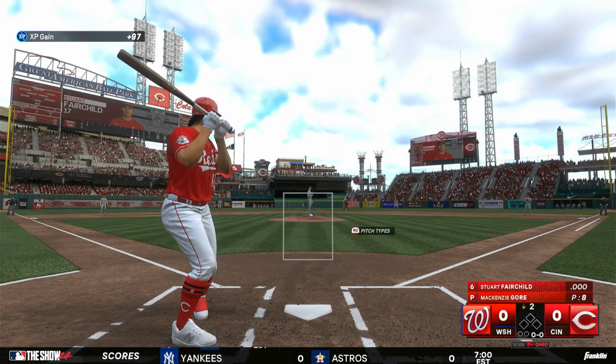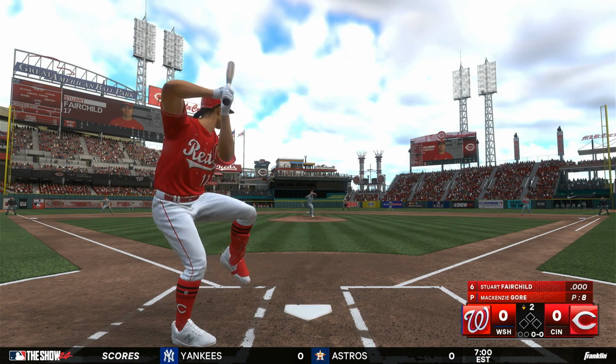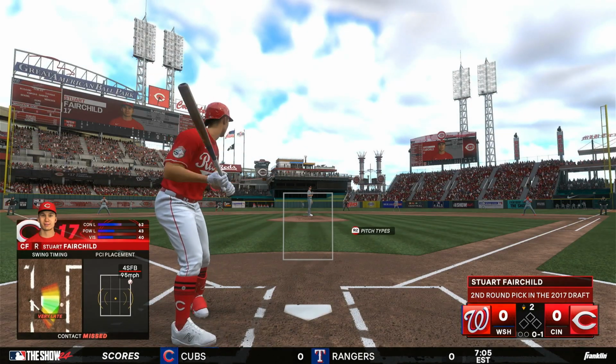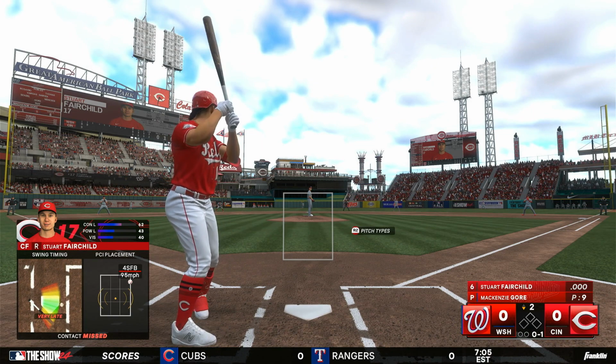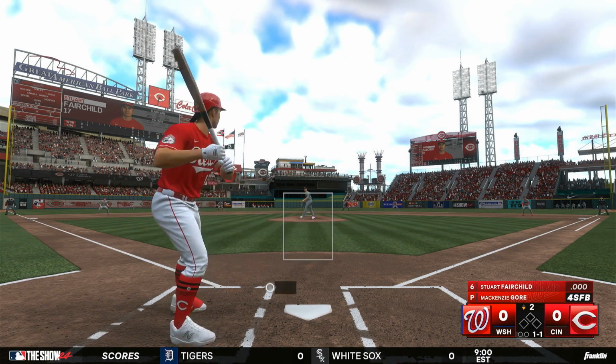Bottom half of inning number 2. And now, Stuart Fairchild. And here it comes. The hit behind that swing. It's strike 1. This guy's usually not one to chase pitches off the plate, but he did there. We'll see if he can tighten up his zone a little bit. And now it's even up.